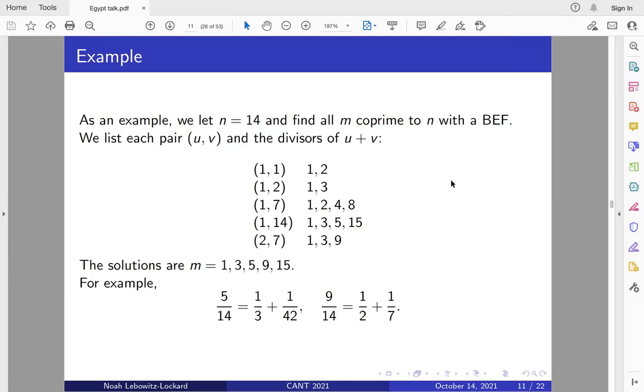So this argument shows us that, for example, we can't write 11/14 or 13/14 as a sum of two distinct unit fractions, which again one could show by trial and error, but also comes out of this little argument right here. For large n, this would be a faster method for writing out every binary Egyptian fraction that we can. You'd still have to factor n, but that's much faster than checking every possible numerator.